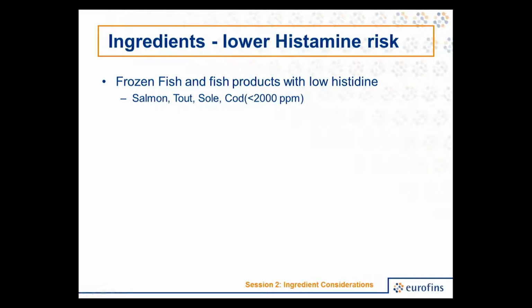Lower histamine risk would be more of the freshwater fish and some of the estuary type fish, salmon, trout, sole, and cod, which have histidine levels of less than 2,000 parts per million. Next slide.